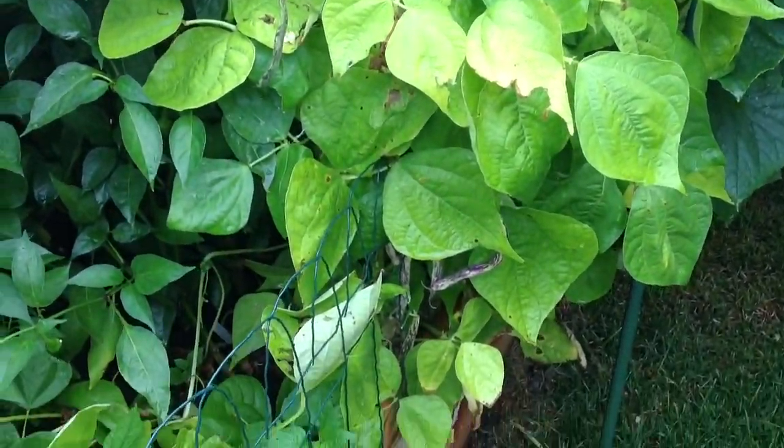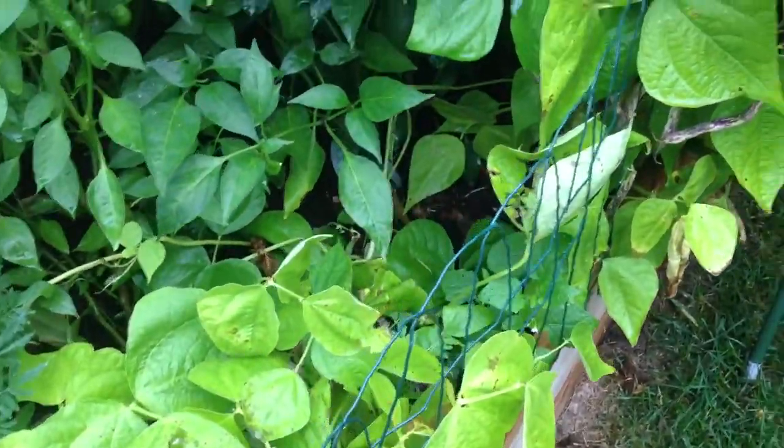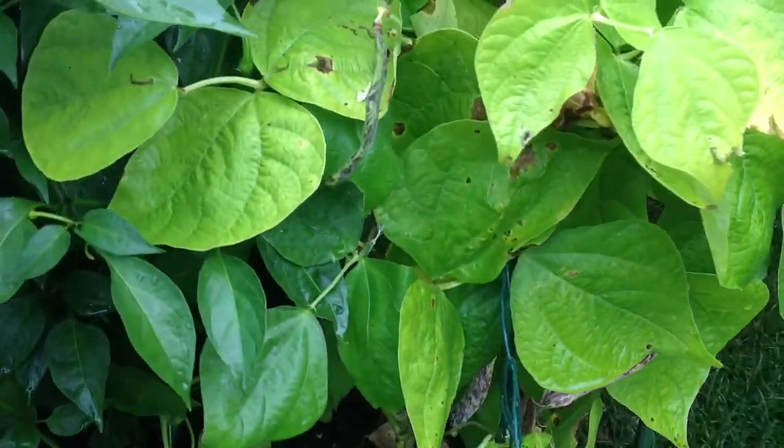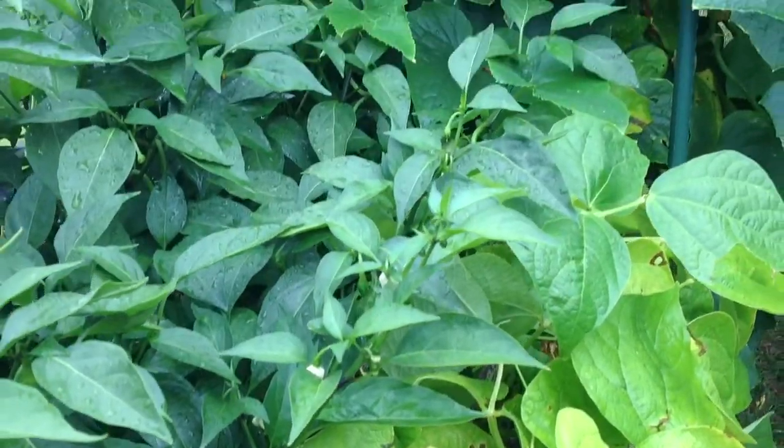Over here, our dragon tongue bush beans. I am going to be letting some of these just kind of wrap up. I'm going to pull a bunch out, but I'm going to let some that are really heavy go so that I can actually collect the seeds from them.